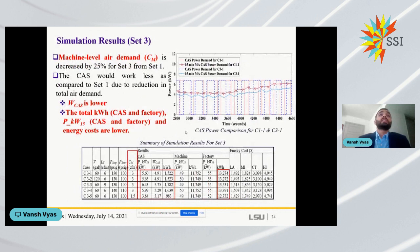For simulation set 3, we decreased the machine level air demand by 25%, keeping all the parameters the same as set 1. As the air demand decreases, the CS would have to work less as compared to set 1. Therefore, the average power consumed by the air compressor would decrease. Eventually, the total kilowatt hour consumption of the CS and factory, the peak kilowatt and energy cost would be lower as compared to set 1.